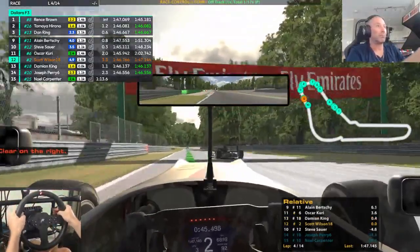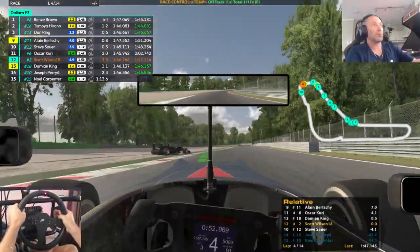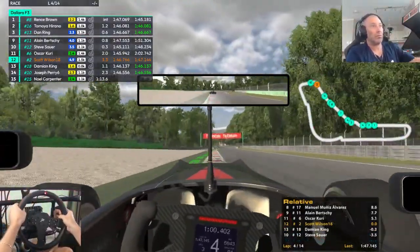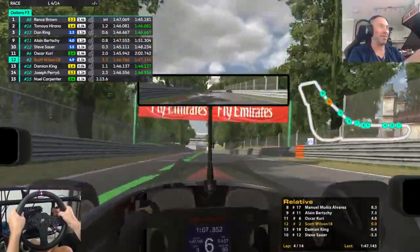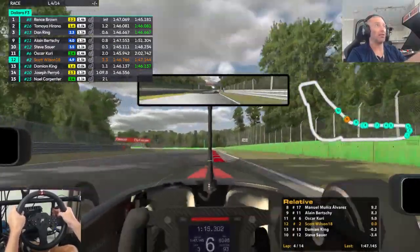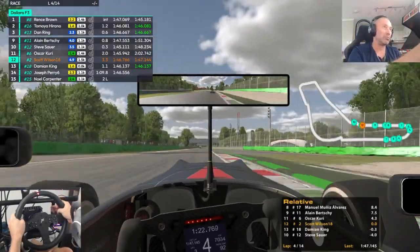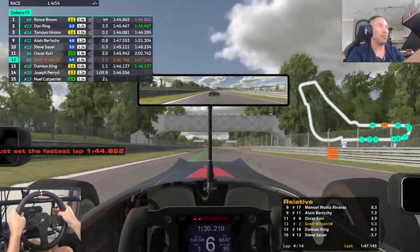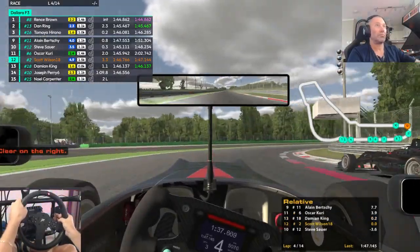Car right, clear on the right. Car on your left. Right. Clear on the left. I messed up, he went fast, he messed up, I went fast. It's a little bit funny, really. Car in P1, just set the fastest lap, 44.862. Car right, still there, hold your line, clear on the right.